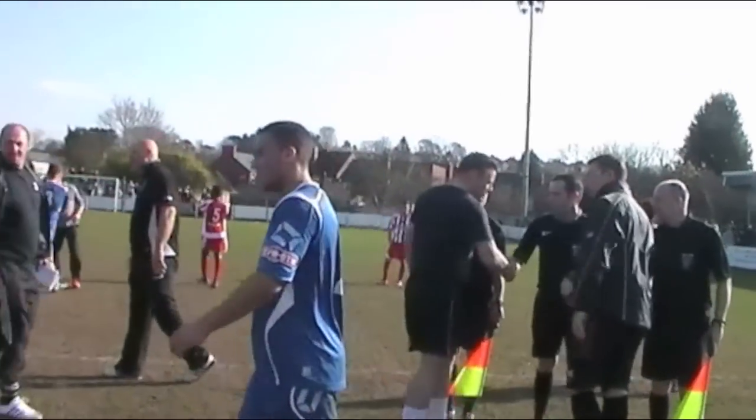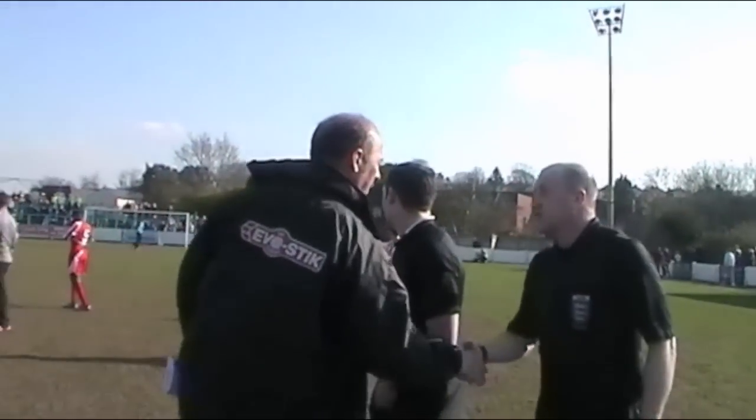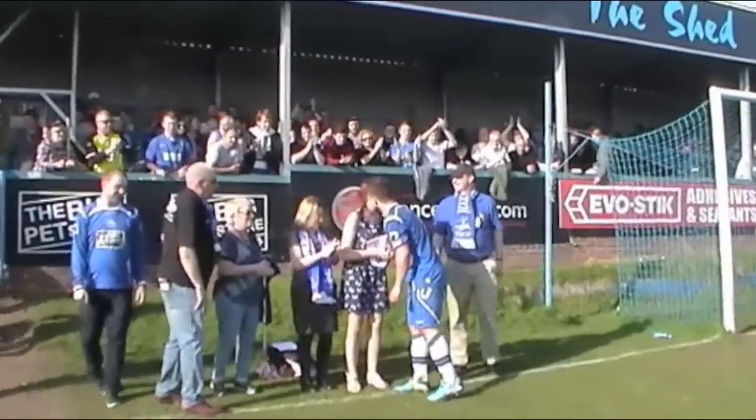Stourbridge didn't really have too many chances on goal. But it's finished here at the Grove. Halesowen Town 2, Stourbridge 0.